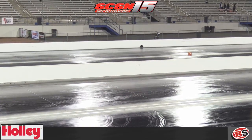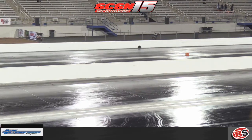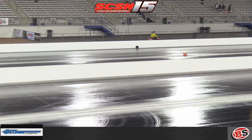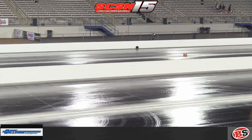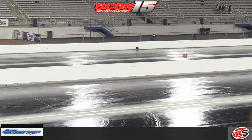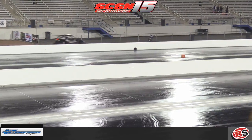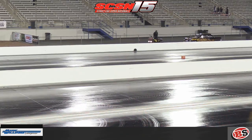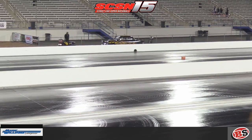Dana Westover down there, our safety team is already on site, and we are going to wait. We can see that our safety team has got to get down there and get into action very, very quickly for those of you that are watching along. Got some fire down there on the racetrack, and the safety team is getting after it.